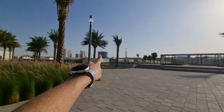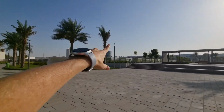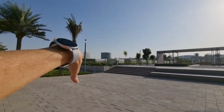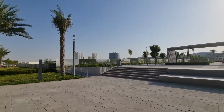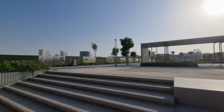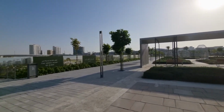And if you check out that kind of dome tower thing over here where I'm pointing, that is going to become, you know, where you can skydive indoors, I don't know what they call it, like iFly or something. So that is also connected to this brand new mall, Dubai Hills Mall, that is ready to be opened, I believe, in the next 3 months.